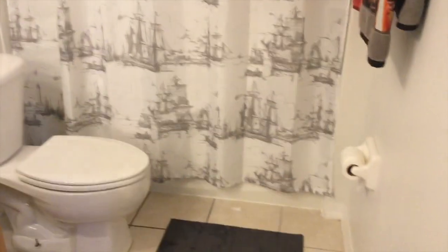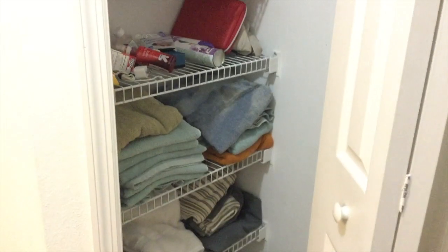This is my son Michael's bathroom, and he has 2 sinks to himself as well. This is another storage closet, and I can show this one. This one's not as much of a mess as mine. So we have a place to actually keep sheets and towels upstairs, and cleaning stuff upstairs.